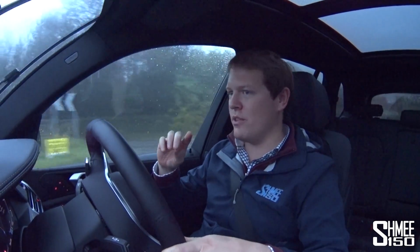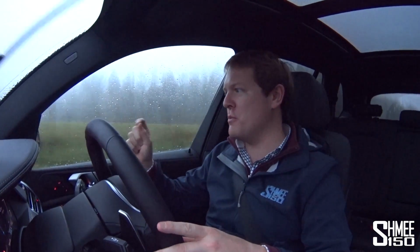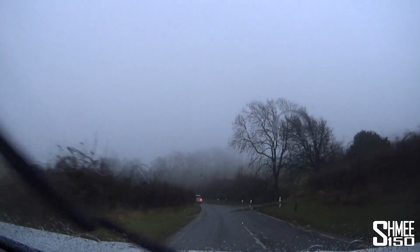In fact, they refer to it as the glass house effect because the windows are very large, the pillars are very small, gives you good visibility even though the car itself is quite large. So you can see a fair amount around and just have a feeling of openness, which of course you can close back up at the touch of a button should you prefer as well. Anyway, let's head back and see if this dries out at all.